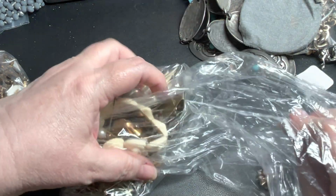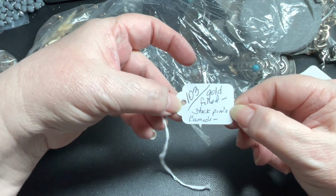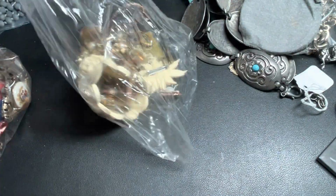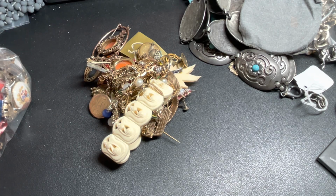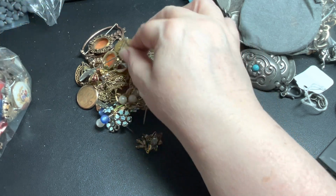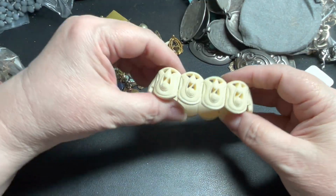These are old because I have not seen these. So this says gold-filled stick pins cameos. Okay. All right, let's see what we have. Obviously, they're stick pins because they're sticking out of the bag. All right. I think this might be the last one we do because it looks like there's a lot in here.